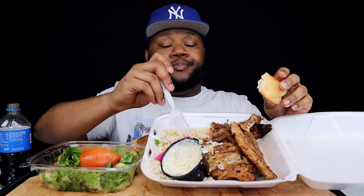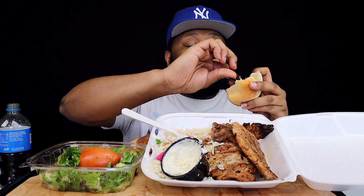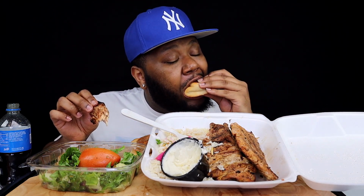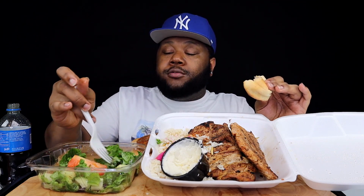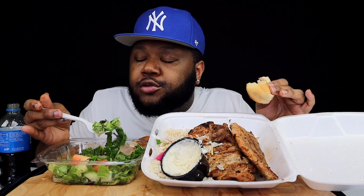But this is popular. I don't know if it's the most popular thing on the menu there. Hell, I couldn't even find it on the menu. I just asked for it because I know that's what I get when I go there. Ain't had it in years, though. Mediterranean food. I should have got a fattoush salad.